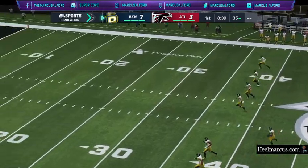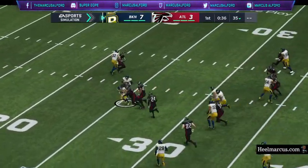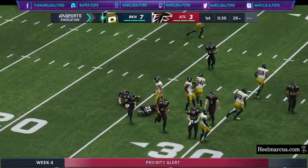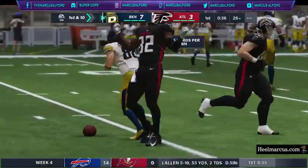Well, they were able to keep the defense on the field for a long time, but let's be honest about it. That was about as unsatisfying a drive as you're going to get. 12 plays and you only get 3 points out of it. Not quite the ending they were looking for.